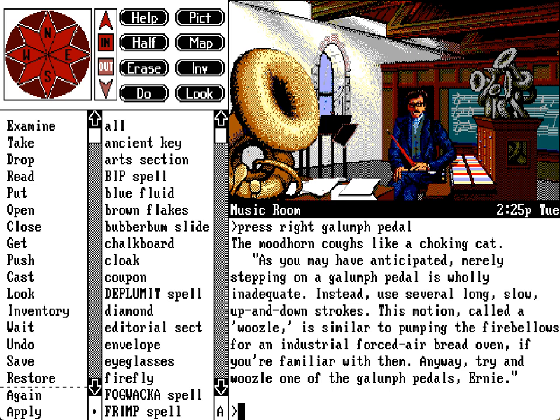As you may have anticipated, merely stepping on the galumph pedal is wholly inadequate. Instead, use several long, slow up and down strokes. This motion... All right. I'm starting to notice a parallel here. We're basically masturbating man and woman private parts with our moodhorn. This motion's called a woozle. It's similar to pumping the fire bellows for an industrial forced-air oven, if you're familiar with them. Anyways, try and woozle one of the galumph pedals, Ernie.